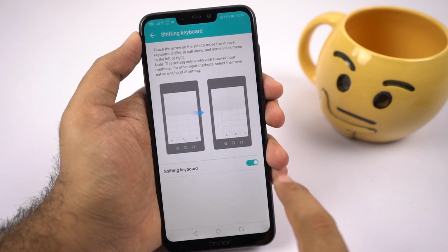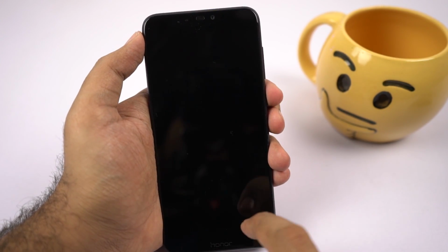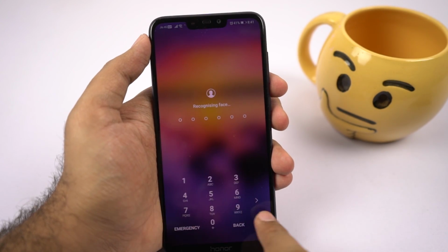Next we have shifting keyboard. Once you enable this feature, lock screen pattern, phone dialer, and even the keyboard shifts to one side to make it easy for you to use them.